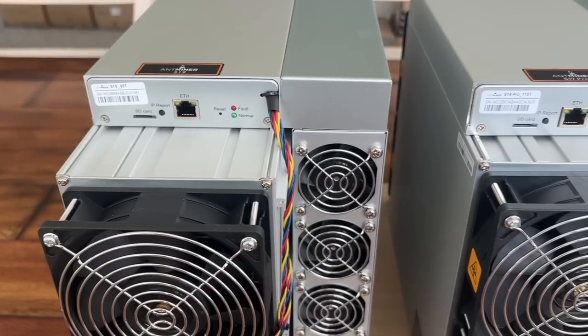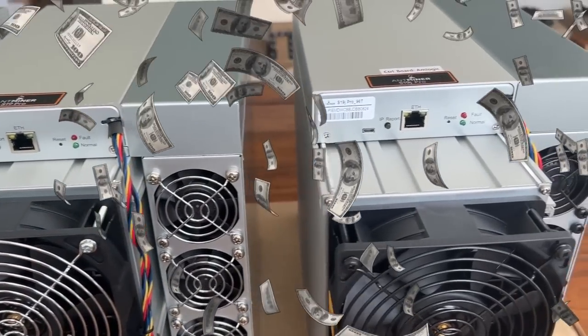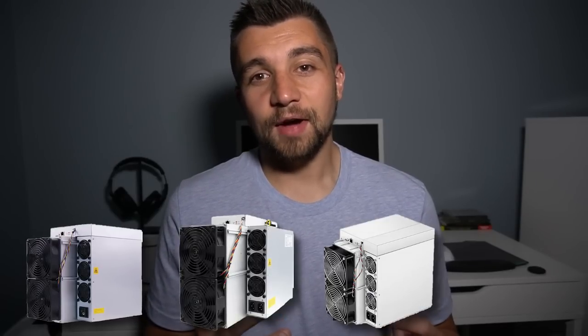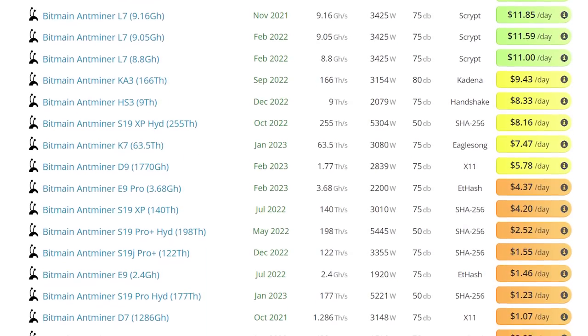So you've been thinking about buying an Antminer, a dedicated cryptocurrency mining rig to earn passive income 24/7, 365. Oh, that's cool. There's a lot of options, and Bitmain recently launched a lot of new, powerful, efficient, and lucrative mining rigs.